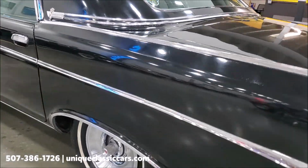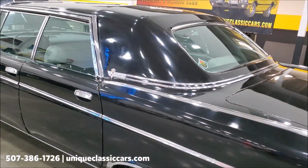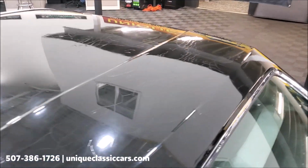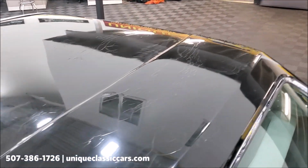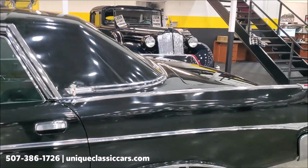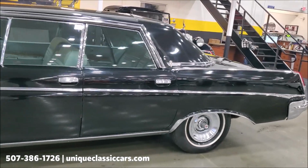As I mentioned before, the paint on the car overall looks good. The paint is cracking on the roof. You can see that there. And there are still pictures of that as well on our website at uniqueclassiccars.com.